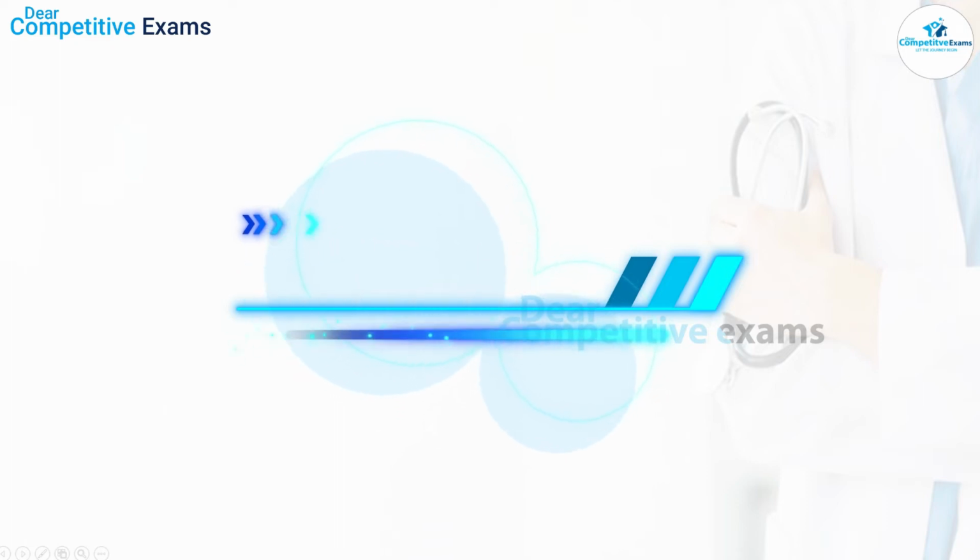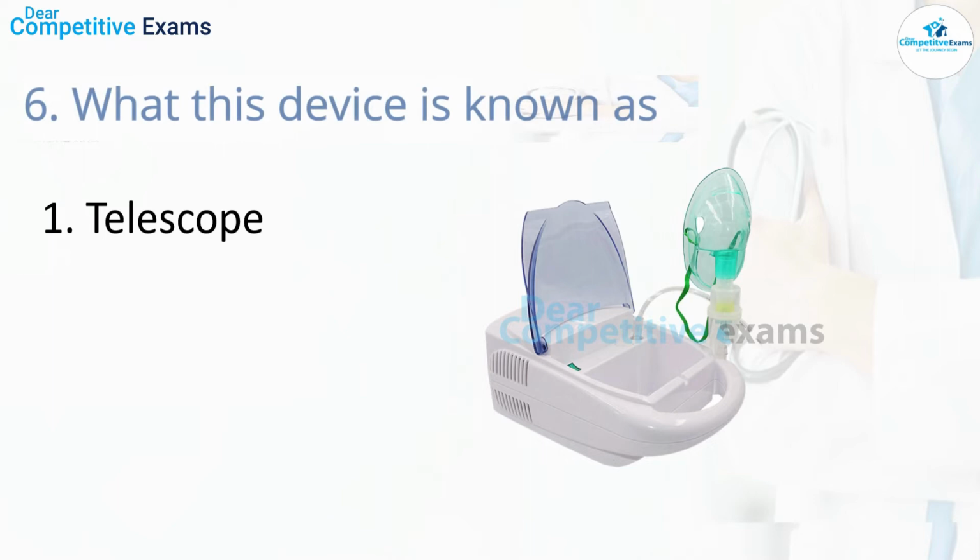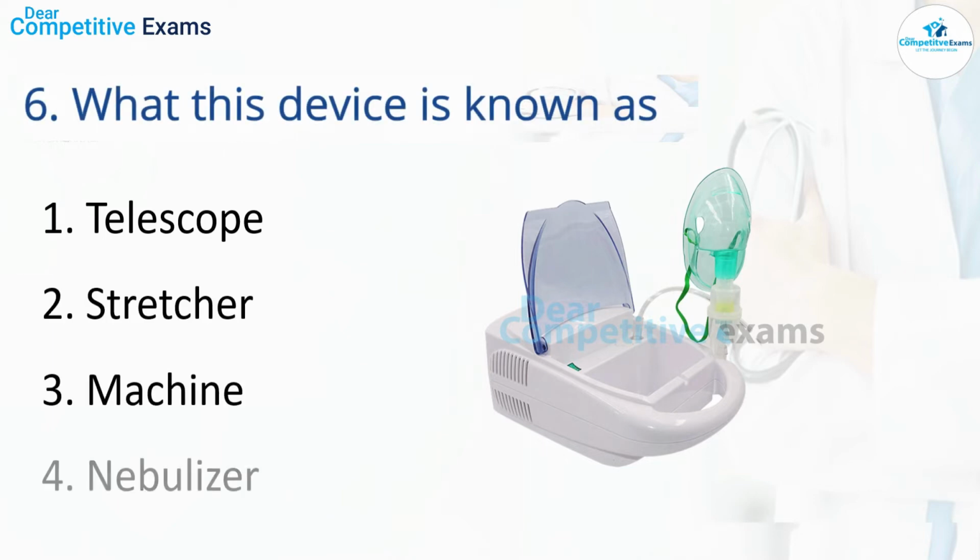What is this device called? Is it called a telescope, stretcher, machine or nebulizer? I think you got the answer, right? Let me tell you, the correct answer to this question is that this device is known as a nebulizer.